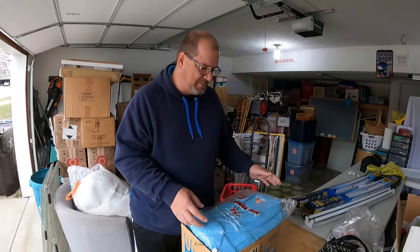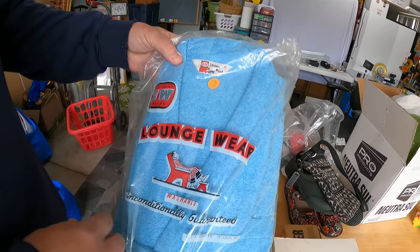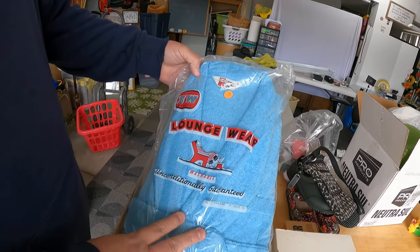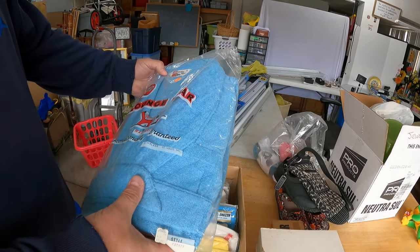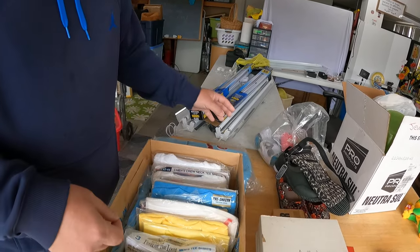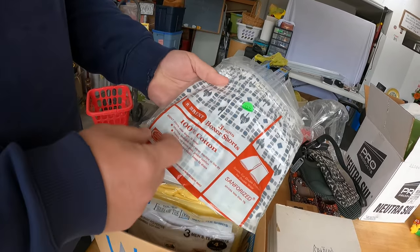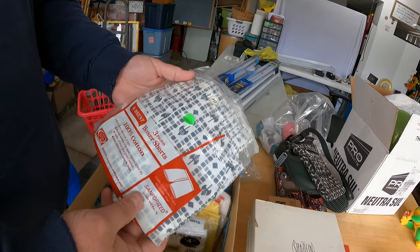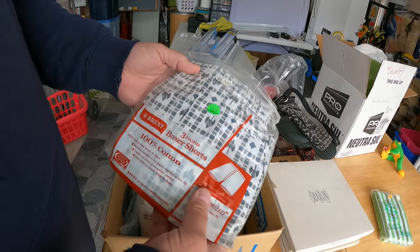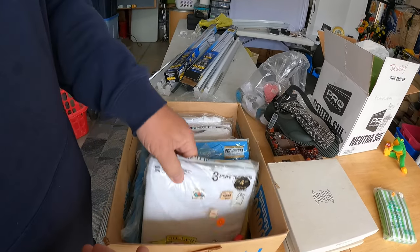I only looked up like one or two things. I'll pop up some comps, but first of all, we have this E&W loungewear robe, made in the USA for $3 from St. Louis, Missouri. And then I got all these things. This is a brand new pair of boxers from Brent. There's just one pair in here, but I saw where one pair sold for like 20, 30 bucks, I think. Anyway, getting into this.